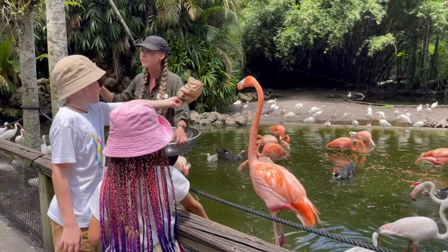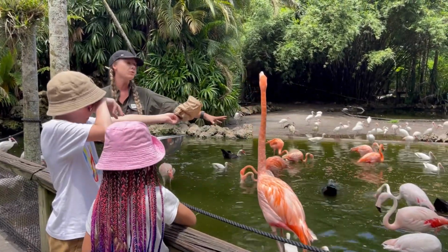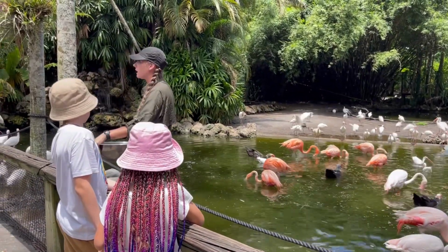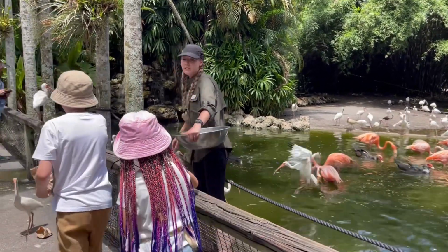There are 3 different types of flamingos on the pond. The American Caribbean, my lighter ones right here are greater flamingos. Those guys are from Africa. And then I have one Chilean flamingo right here with the yellow legs. This one right here. He's a lot lighter than the rest, yeah.